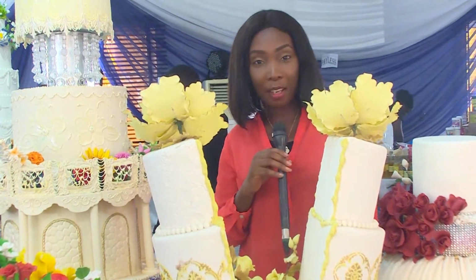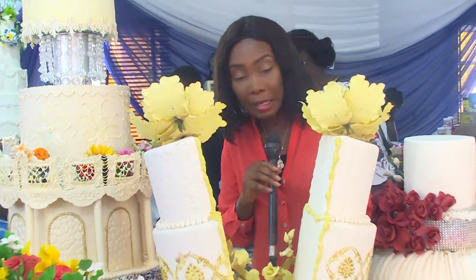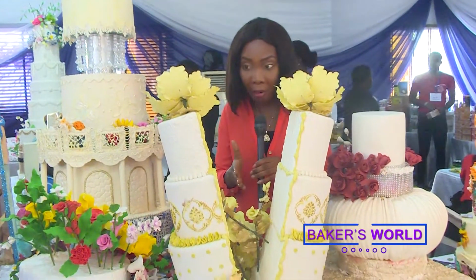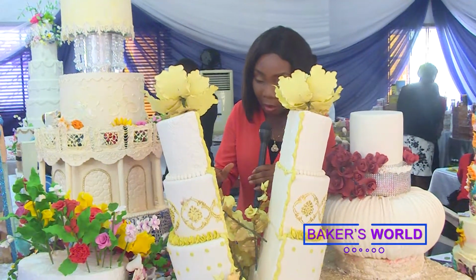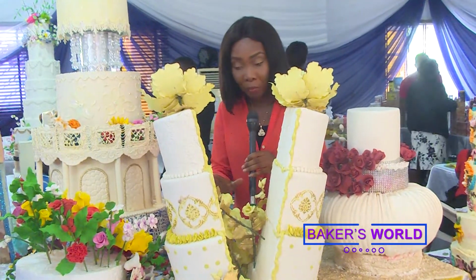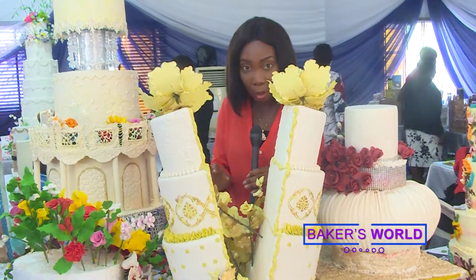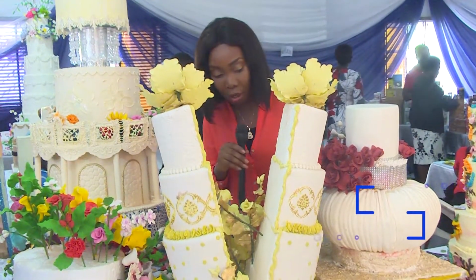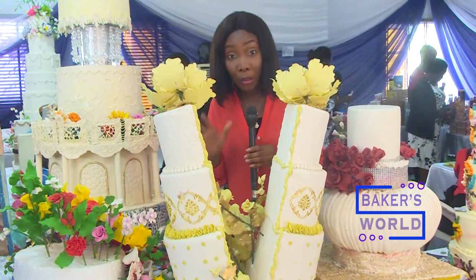They say cake is an art. Well, looking at this cake, I'm inclined to believe that it splits in half and it looks like it's falling. But then again, it's not falling. Somehow this cake is held together by some kind of force or some kind of creativity. Well, what do you think?